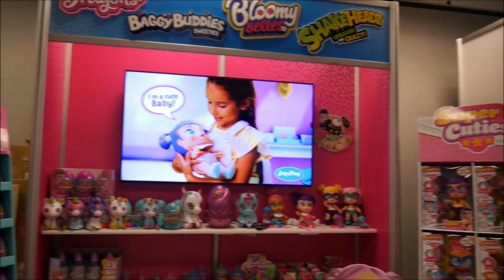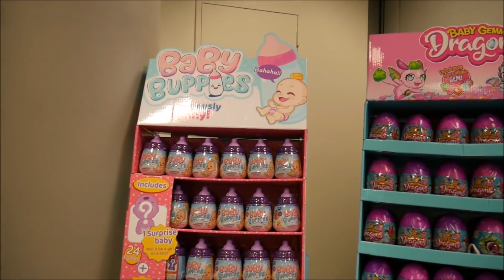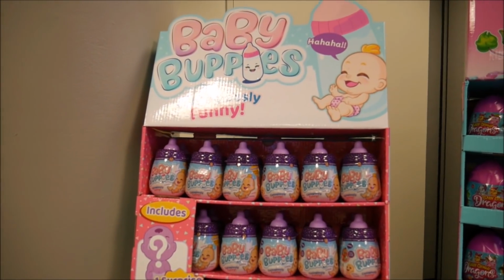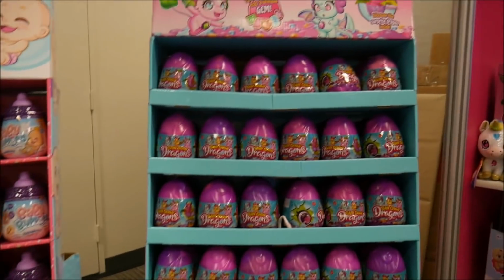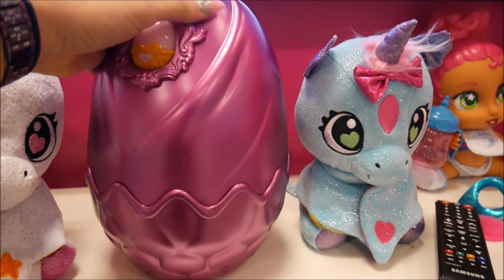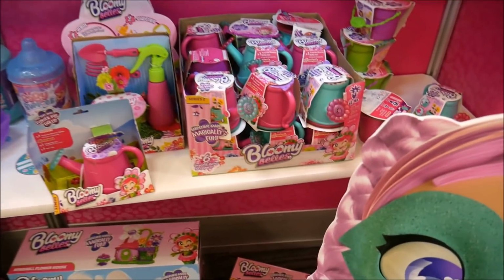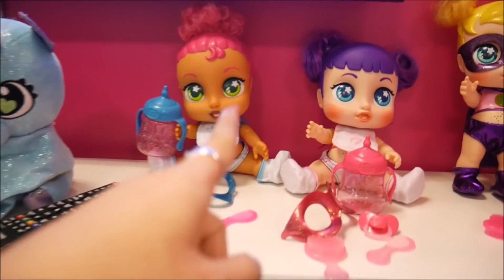Okay, so we're at Jayette Plays booth, and we have a lot of new stuff from baby Buffies, I can't even pronounce it, to baby Jemmy Dragons, which love this egg. Look at that. That looks really cool. And then, what is this plant stuff? Bloomy Bells? Oh, these are kind of cute. I like their faces. I like her. I like that one. Oh, here they are, super cuties.